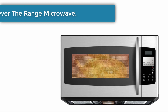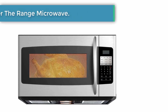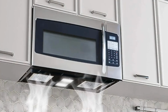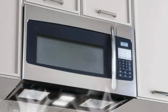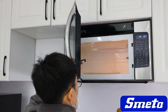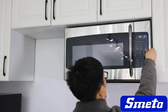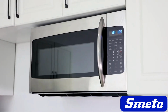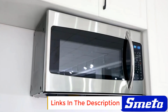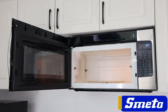Number 1. SMETA over-the-range microwave, suitable for home and commercial use, such as pizza, potato, meat, reheat, popcorn, beverage, veggies, cheese, ice cream, butter and reheat. When the oven is turned on, the fan motor begins to filter the smoke and grease from cooking pizza, potatoes, meat, reheated food, popcorn, drinks, etc. Multiple defrosting methods. The stylish stainless steel appearance is suitable for all styles of kitchens.